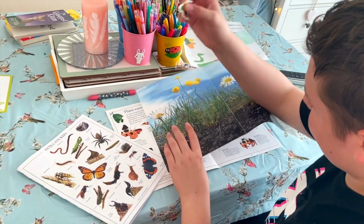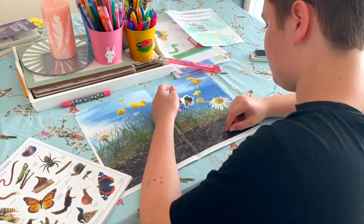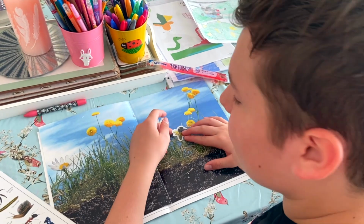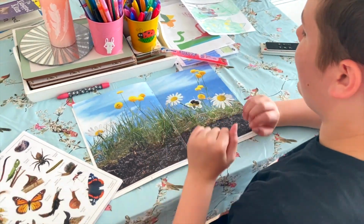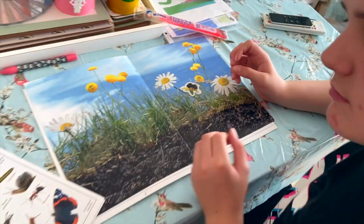Oh, it's stuck to you. To put the right ones in the right section. No pressure. Like that. Yeah, awesome. Oh, that's a cute little bee.